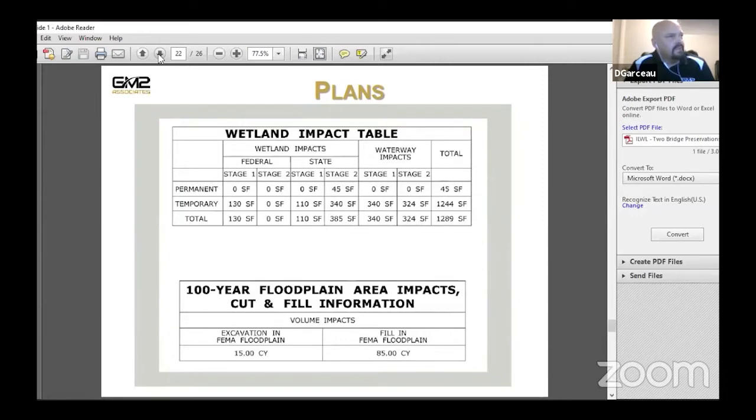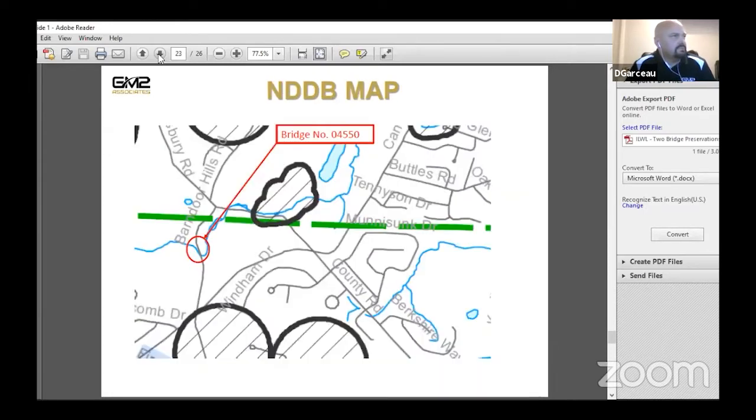Those impacts are very similar in kind: about 50 square feet of permanent impact, temporary about 1,240, overall 1,280 square feet of impact. And again, because of the need to reestablish that bank that was eroded, it's about 85 cubic yards of fill. Next slide. This particular site is not within an area of concern. Next slide.